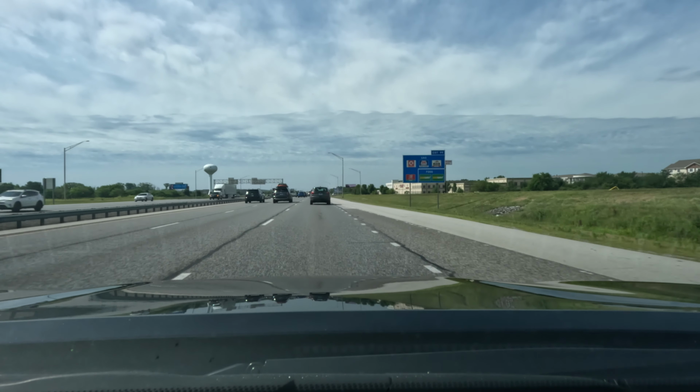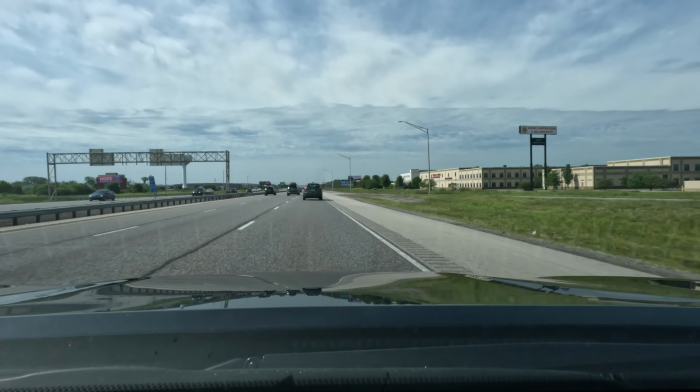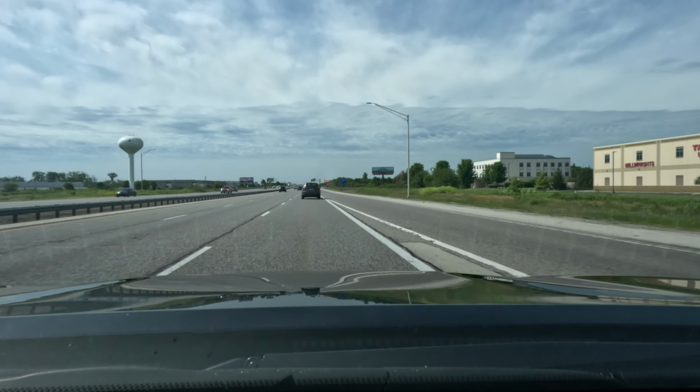There's not a whole lot of semis out today. It is a Sunday. So if you ever want to go practice driving on the interstate, a lot of times Sunday mornings are usually pretty good.